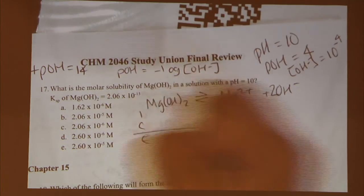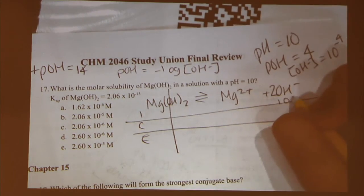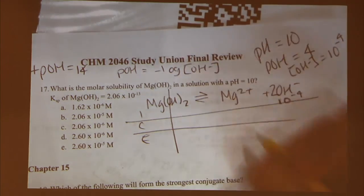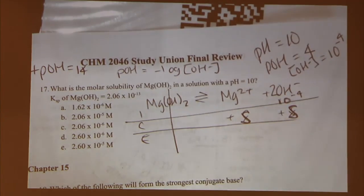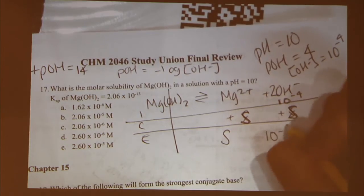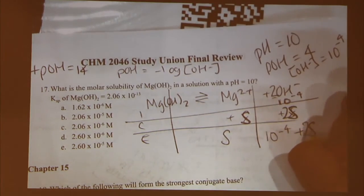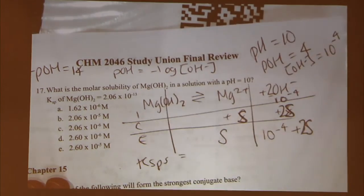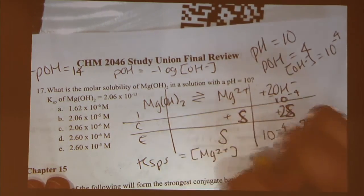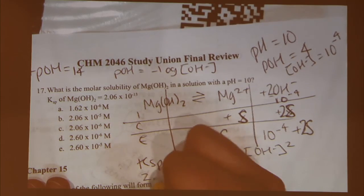So when we do our table, we don't look at solids, we only look at aqueous, and we have an initial for our hydroxide. Plus X, or S, because we're looking for solubility. S because we have a 2. So when we solve, we'll have our KSP equals our products over reactants to the power of their coefficients. We can't put any solids in, so we have magnesium 2+ times hydroxide squared.